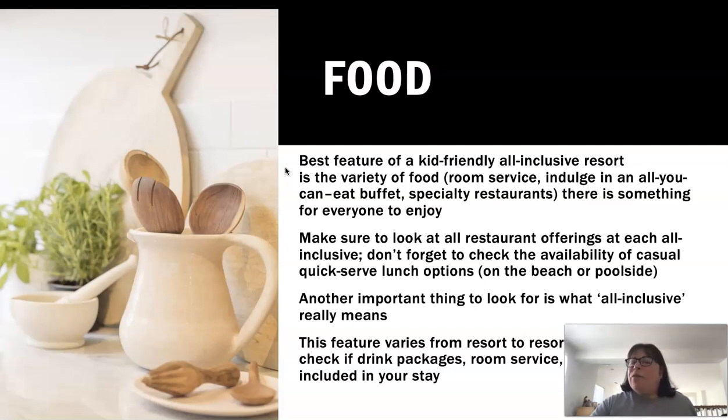9 times out of 10, there is something for everyone to enjoy. And make sure, as you're considering various resorts, to look at all of the restaurant offerings available. And don't forget to check the availability of casual quick serve lunch options, like a poolside barbecue or a beachside barbecue, where they serve hot dogs and hamburgers.